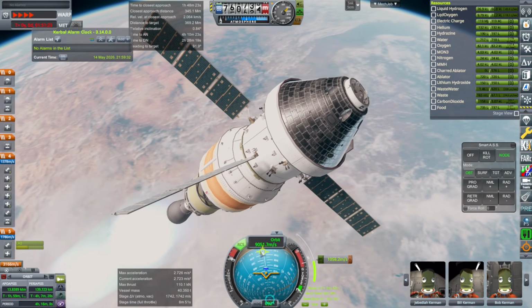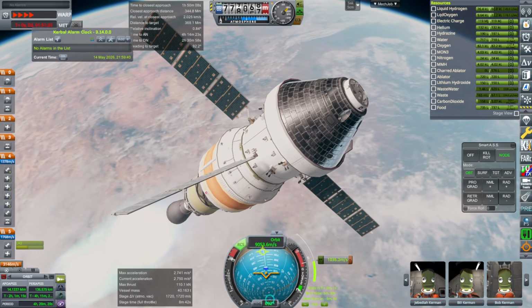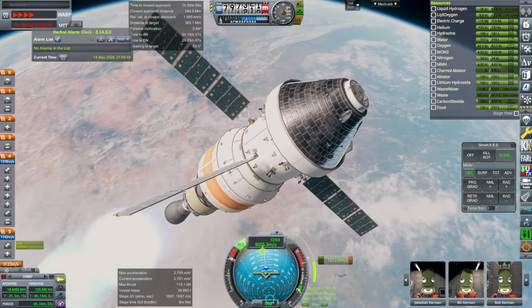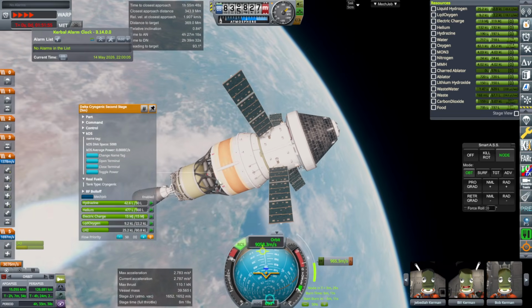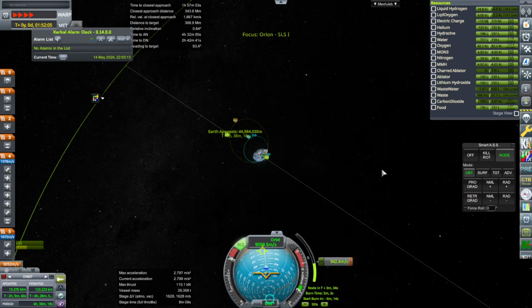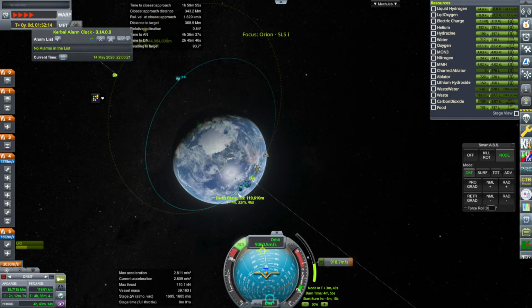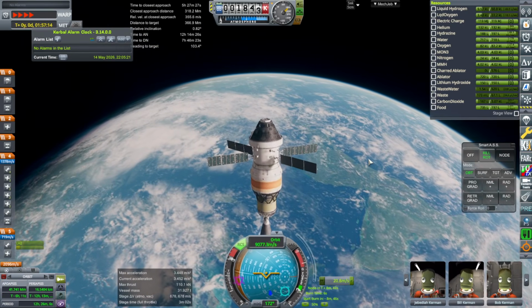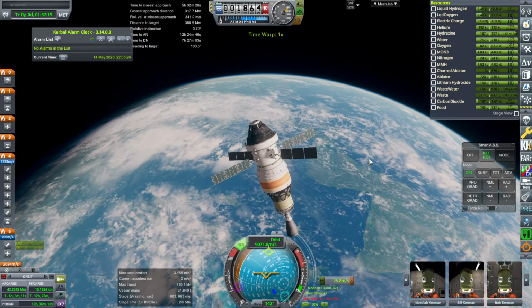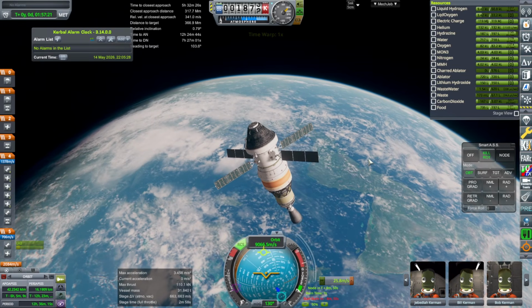Now you can see we're quite radial from prograde, and that's part of the thing that's happening with this stage. That's intentional. So it's basically wasting the fuel of this in order to make sure that this gets disposed of primarily. Try to get it where I want it to be. Oh, okay. That's good enough.